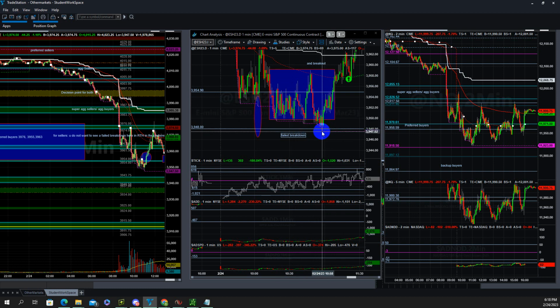So now you are watching 48. See, it came down, it took out these lows, and then look at what happened. Immediately popped back up, straight up. See that? That's the buying. That's now confirming the failed breakdown right there. Now here we assume it's a failed breakout, correct?